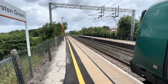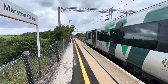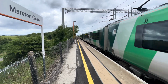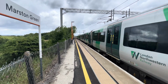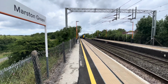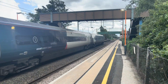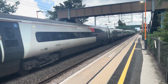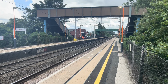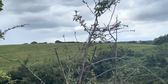Yeah. Right, there goes 35127 on the 1258 West Midlands Railway service to Hednesford via Birmingham New Street and Walsall. We said that the train would get busy from Birmingham International to Marston Green. I was right, but it got more busy from International actually. 35127. There goes an Avanti West Coast service going to London Euston. Didn't catch the numbers, wasn't paying attention. There's an ambulance one.